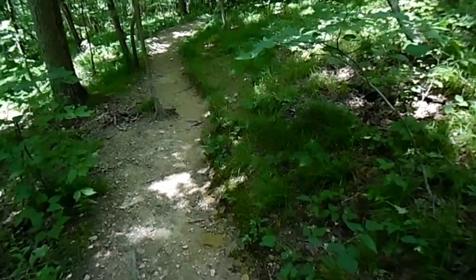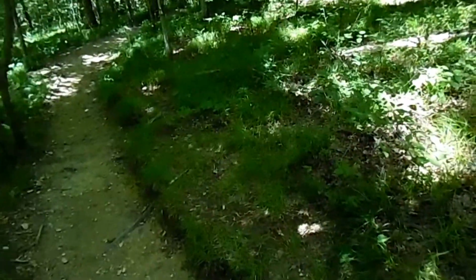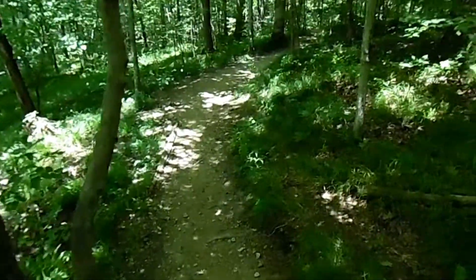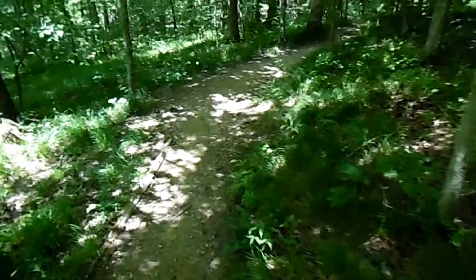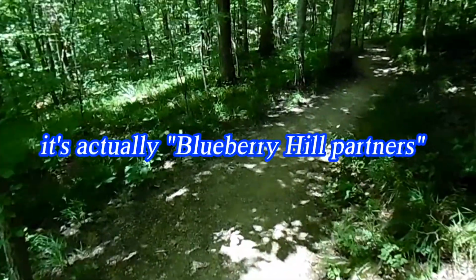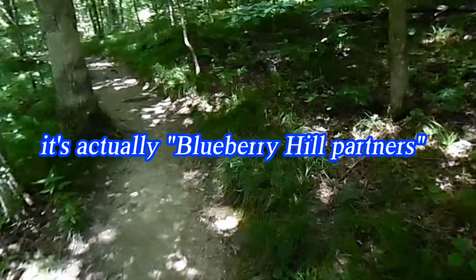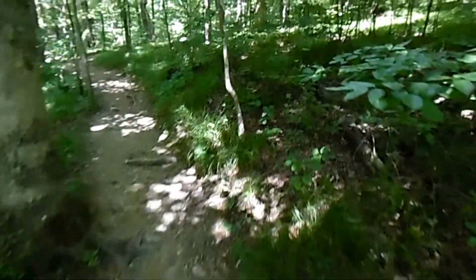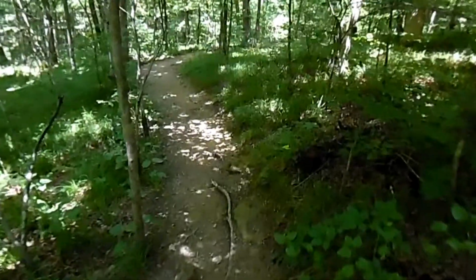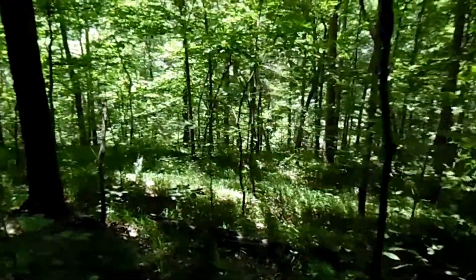And some more history about this place. Back in the 70s, I believe it was, there was actually a group of doctors by the name of the Berry Hill Partners that bought this property and had it for hunting. So you can find remnants on the other parts of the trail. Well, not actually the trail, actually the other parts of the property.